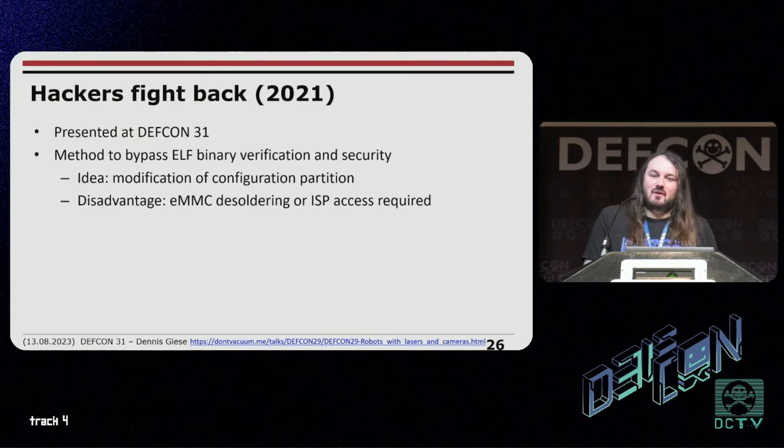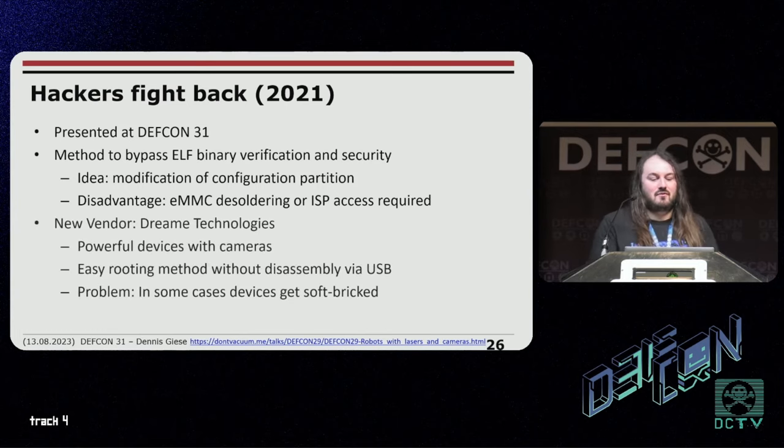2020, which is very big. So it's a thing which, you know, a very small percentage of people do, but it's very tricky. Also back in 2021, because we got a little bit tired with Roborock and their measurements, and their devices were kind of powerful because we had cameras and other things. They were easy to root just by USB. But the problem was a little bit that the devices got soft bricked from time to time, but we kind of fixed that.